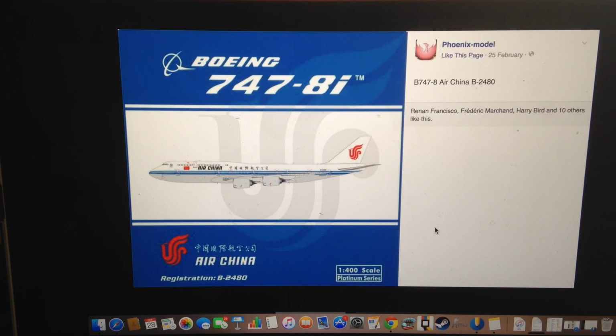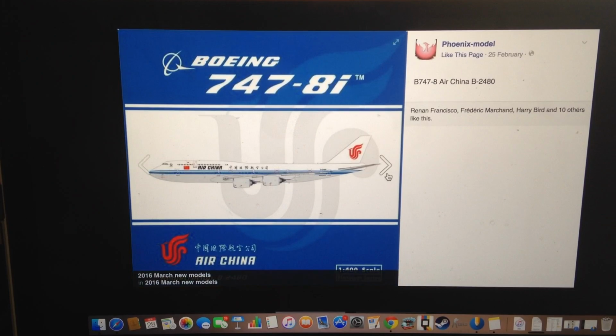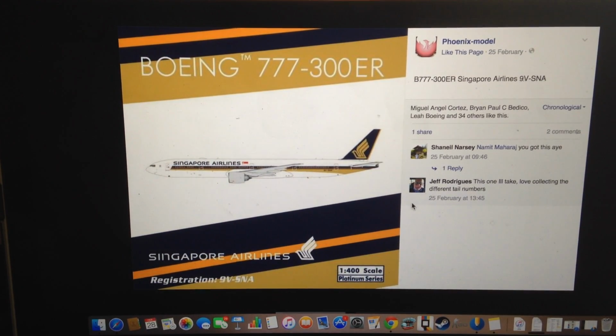Certainly a fan of this aircraft, however, I will try to get my hands on this as quick as possible. I do need to replace my Air China fleet, so yeah, and this aircraft's going to be doing a lot of services to the US. And up next we have the Singapore Airlines 777-300ER in 1/400 scale.